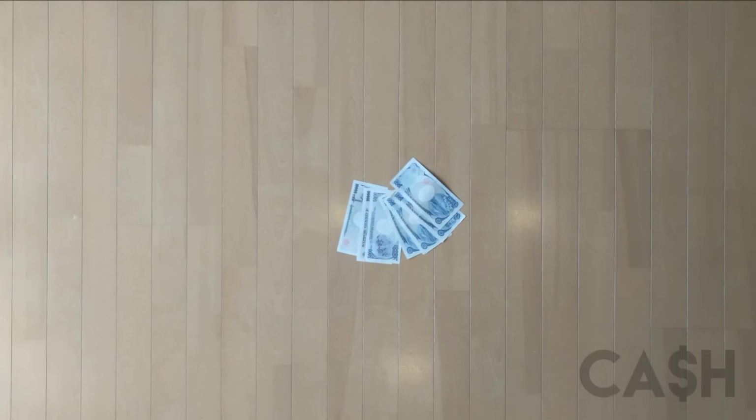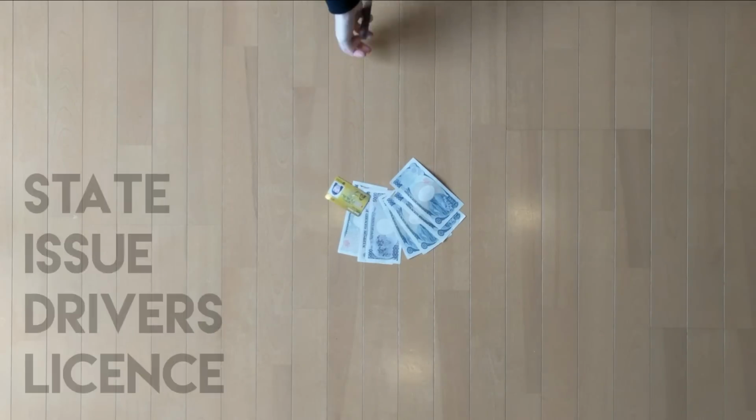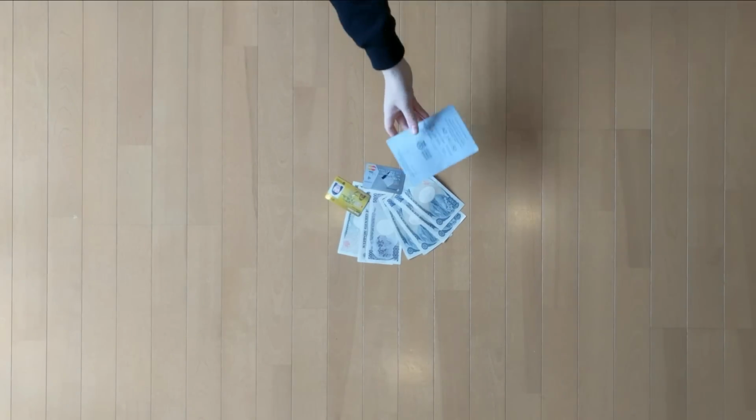Cha-ching! Japan is still a cash country, especially up in Hokkaido where there are less konbini and post offices to get cash out. Make sure you bring enough to get you started before you get your first paycheck. Most jobs also require that you get an international driver's license, so remember to take your regular license too.